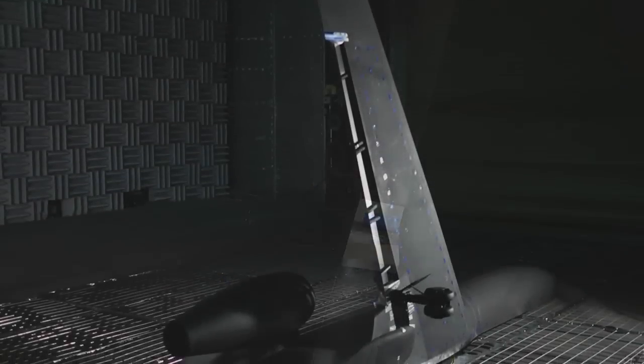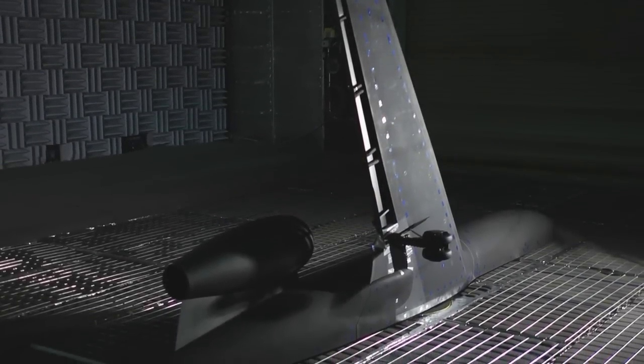Typically, it takes 10 to 15 years from the time that you really create a technology, look at all aspects of it, and make sure that it doesn't have any negative impact. It takes about 15 to 20 years to get on a real aircraft.